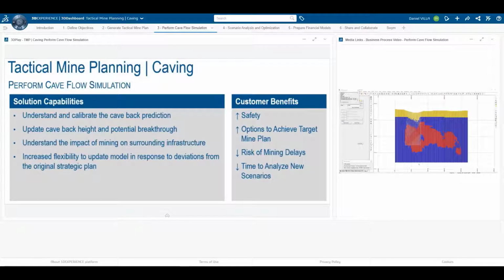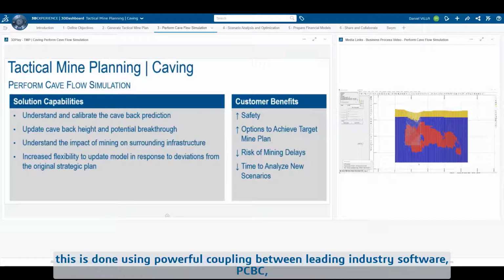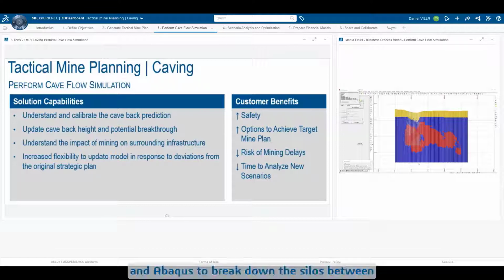The third business process is to perform cave simulation. Finite element simulation allows for prediction of the cave-back geometry and the propagation of the cave-in mine with the integration of geotechnical constraints and the cave-in simulation. This is done using a powerful coupling between leading industry software PCBC and Abaqus to break down the silos between departments and increase transparency and confidence in the model.